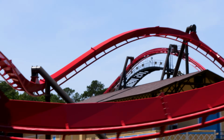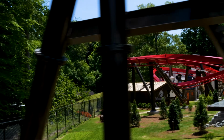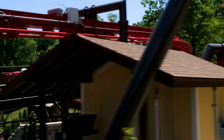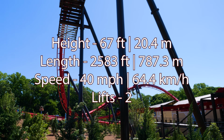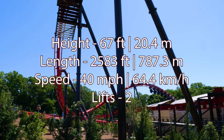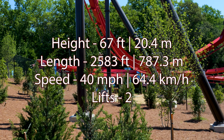The Wolf's Revenge is located all the way in the back of the park, tucked behind the Fest House inside Germany. The ride is completely isolated from the rest of the park, and you cannot see it unless you are riding the train. The ride stats include 2 lifts with a height of 67 feet, 2,583 feet of track, and a top speed of 40 miles per hour.